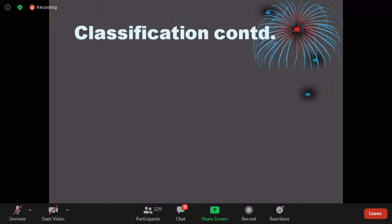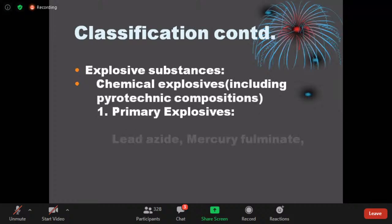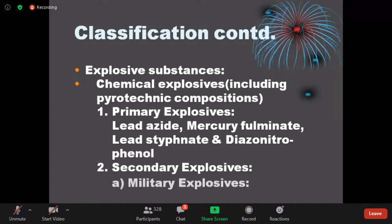The Bhabha Atomic Research Centre, for example, those people will deal with it. Now we will see what are the explosive substances which we commonly use. Chemical explosives, including pyrotechnics. Pyrotechnics are the cracker compositions that we use in the world, and they are also used for signaling purposes in the army.